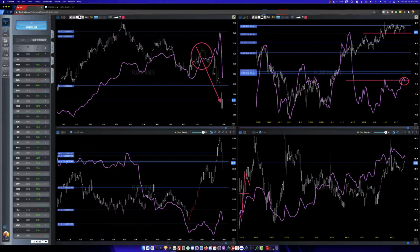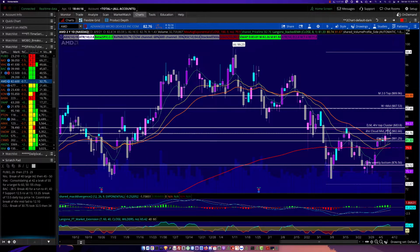Let's see if I can highlight that. So this will eventually need to trade out, so wait for it to find a good reversal area. Possibly that block trade. Let's see what our charts tell us. 82.66 is a block trade level that I'm looking at. All right, so AMD. Again, it's that double bottom pattern in price action.